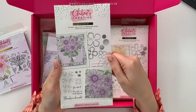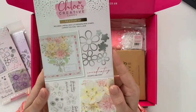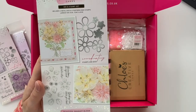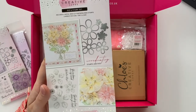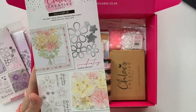So that one is the beautiful Bouquet Blossom. On the beautiful Bouquet Bloom, it's the exact same concept, but you've got a different shape of flower. This makes up gorgeous, and I'm going to show you a finished sample as well, because I've been talking Becca into doing a YouTube video about this one. So you hear her laughing in the background. Because you can actually create roses with this one too, which is amazing.